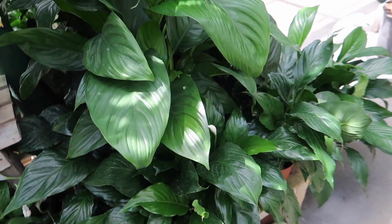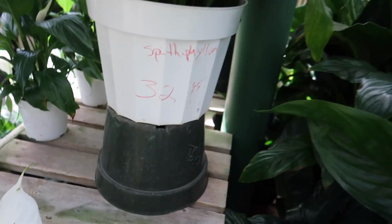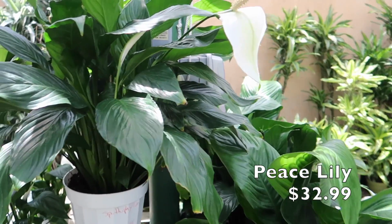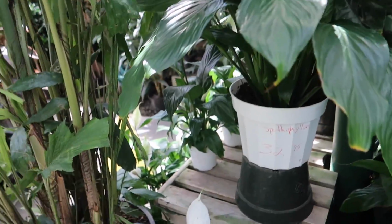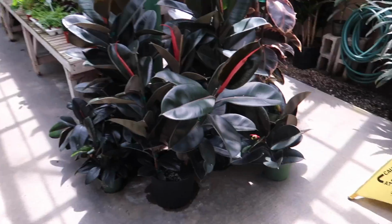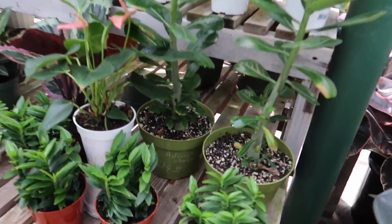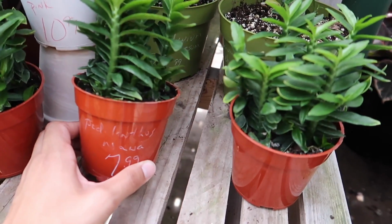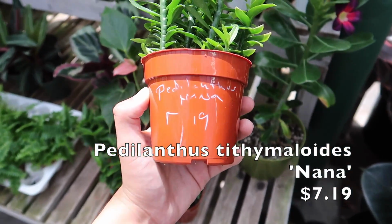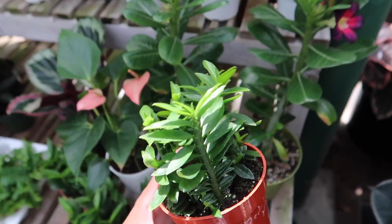Here are some peace lilies. Here, this one is $32.99, and I got one way bigger than this on clearance for $5, which is, of course, a way better price. Some regular rubber trees. What is this? Petty. What does this say? $7.19. This is really cool.